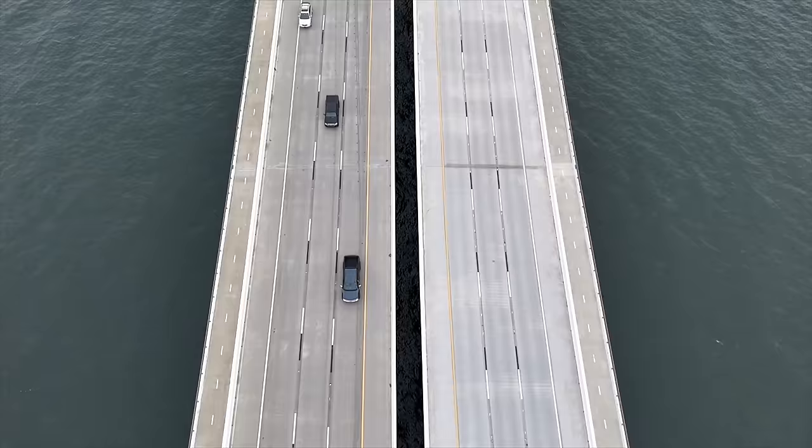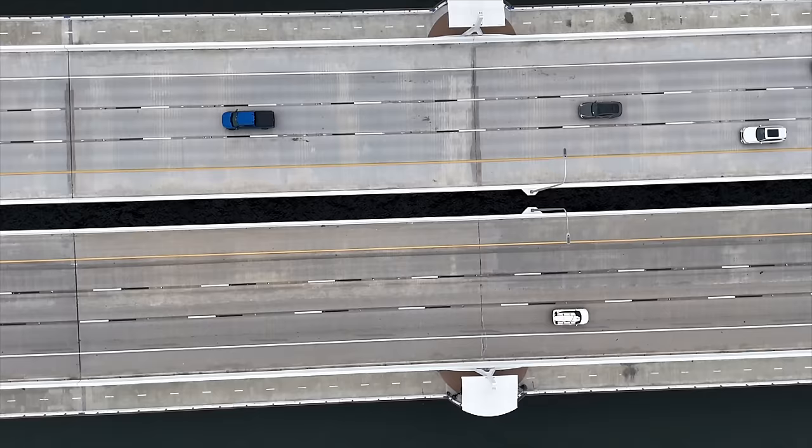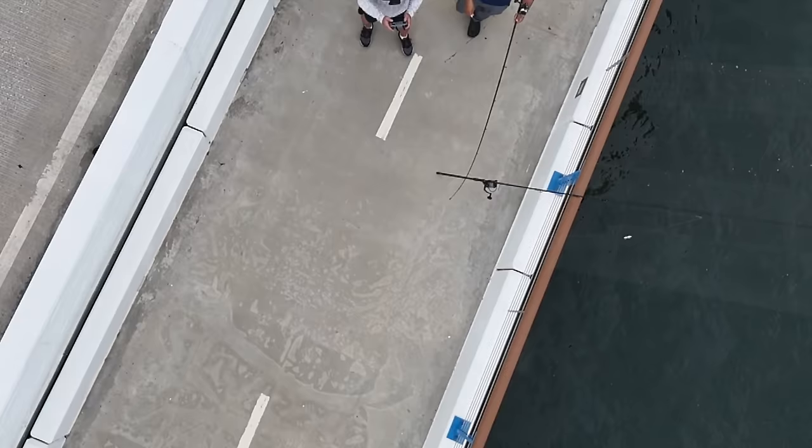3-mile bridge, which spans Pensacola Bay and connects Pensacola to Gulf Breeze, Florida, has long been known to harbor gigantic fish. So with completion of the bridge's reconstruction and the new bike and walking paths that also have fishing platforms, it only made sense for us to go fish there. So we decided to try something new.